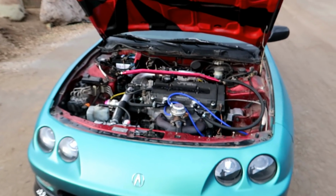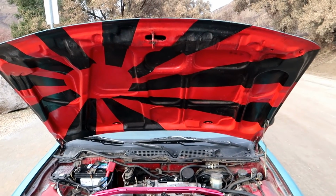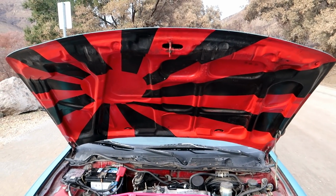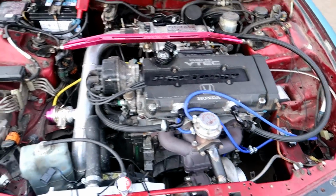Now moving on to under the hood here, I got the Rising Sun. I do want to kind of delete that. I want to paint it something else. It's been like that forever, but it's been a design I just kept because I didn't want to screw up the plasti dip. But anyways, onto the motor and everything under here.